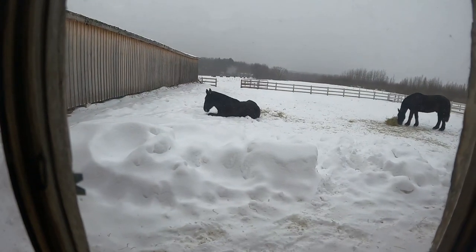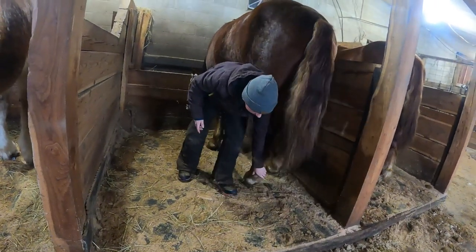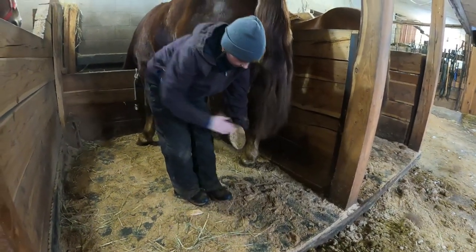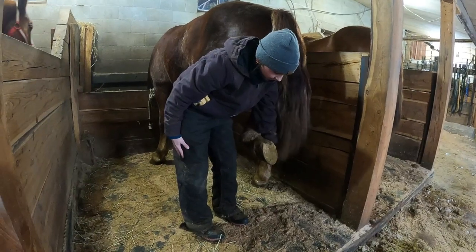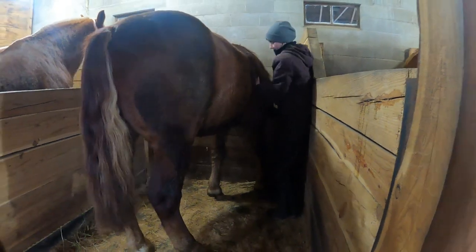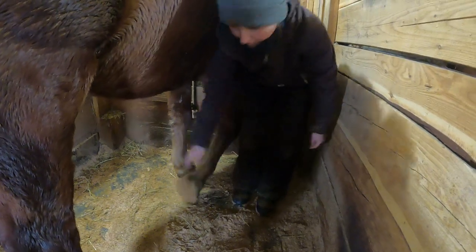Buck's enjoying a little bit of time outside. A little downtime. And look at her pick up those feet. She's doing a great job. He's a little more stubborn. Yeah, they don't like to pick up their back feet as much. Well, good job. Good boy. Nice. So much better about their feet.